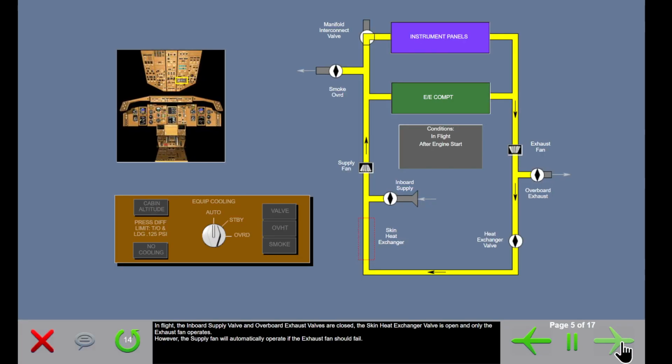In flight, the inboard supply valve and overboard exhaust valves are closed, the skin heat exchanger valve is open, and only the exhaust fan operates. However, the supply fan will automatically operate if the exhaust fan should fail.